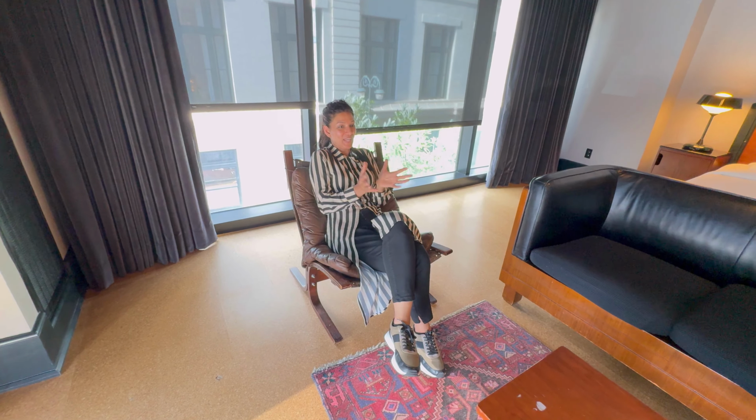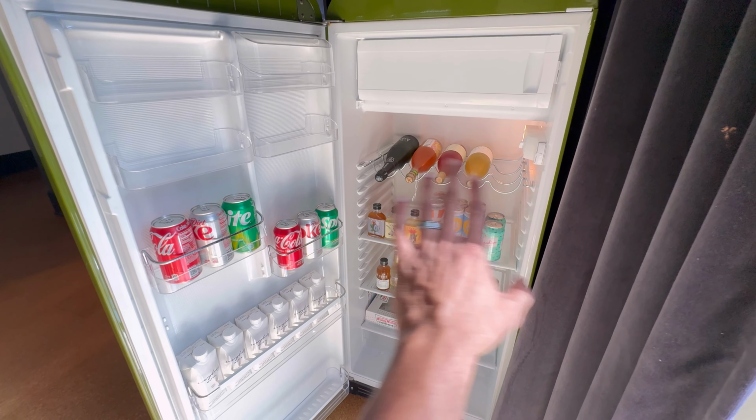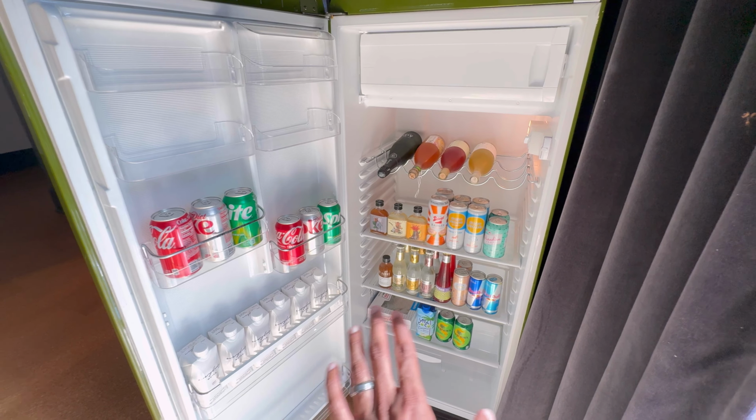Not only is it a full-size fridge, it is a full-size mini bar. It's loaded. Except for the Krispy Kreme, we brought those. That's us, yes. Yeah, we brought those Krispy Kreme. But look, it's all loaded. It's a lot of alcohol with some Cokes here and there, but I love it. Love, love, love this thing. And if you think so far this is cool, wait till you see the bathroom.